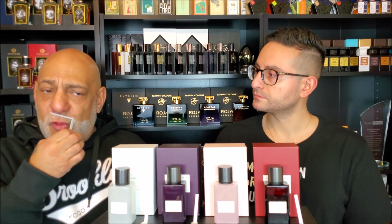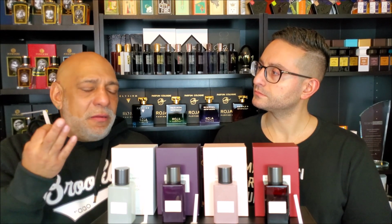So it's spicy. It's got a bit of a bite. The floral component, simple, not complicated. Nothing here is complicated, except for perhaps the last one. This is very nice. Yep.